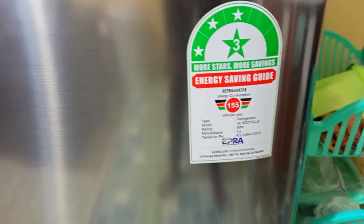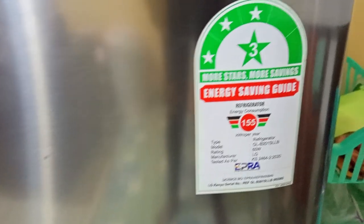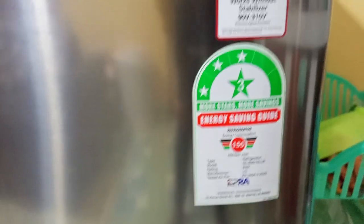And what I liked about this fridge is that it has a 3-star in terms of savings. When I was doing the reviews of fridges, they were saying the more stars it has, the better it is. So I don't know how true that is. But most of them had 1 and 2. So when I found this with a 3, I don't know if it was a bonus, I really loved this one more.